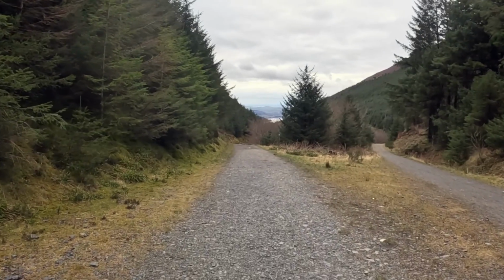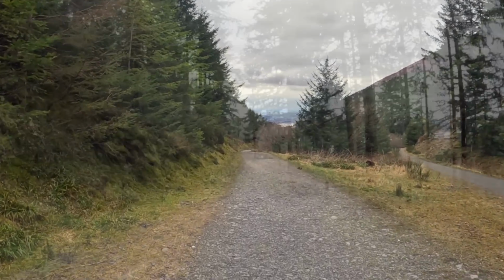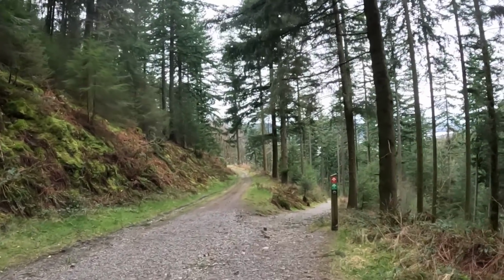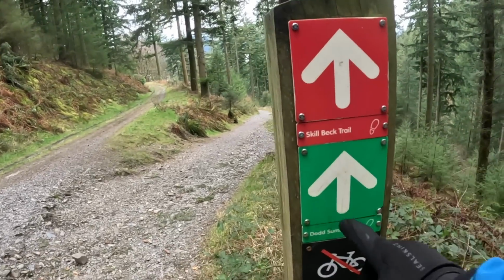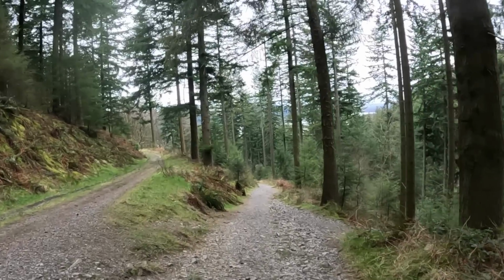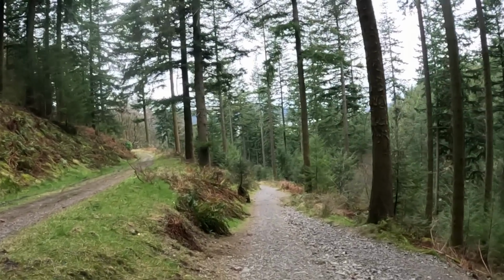We're going to go alongside Skill Beck as we go down, and you'll hear that. I'll show you as we get into the woods. There are a couple of markers round, and we're taking the Skill Beck route down, which is marked as this red one when you see these marker posts. And also the Dodd Summit Trail is also marked out, so that's another one if you're just following those in the woods. When you're at the car park, there's instructions on how to do those.